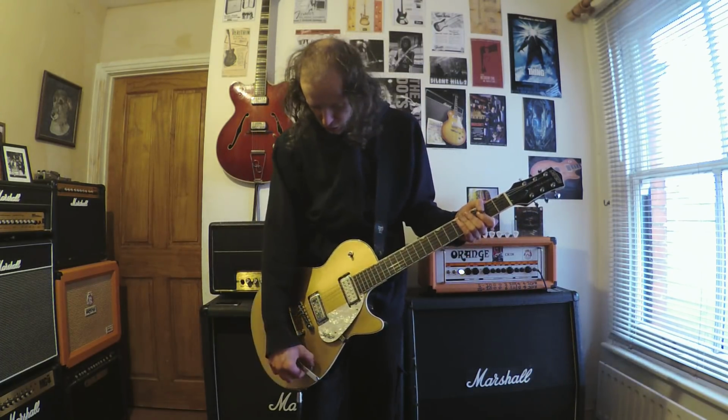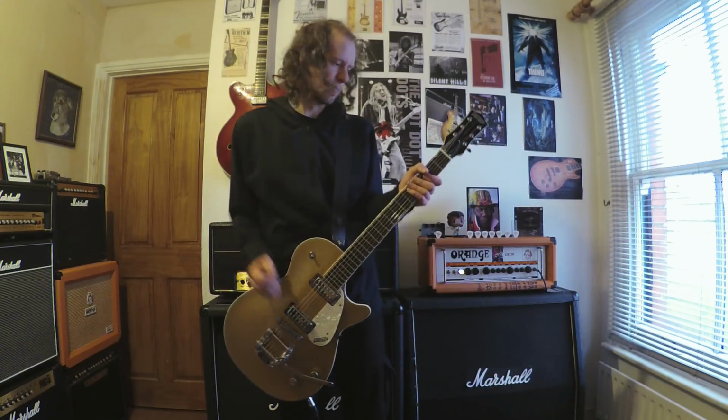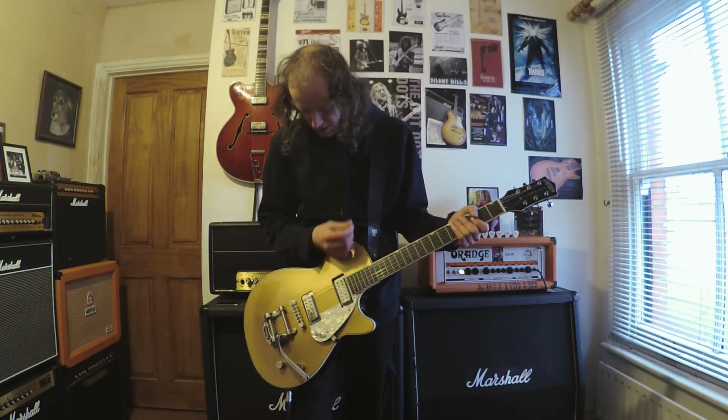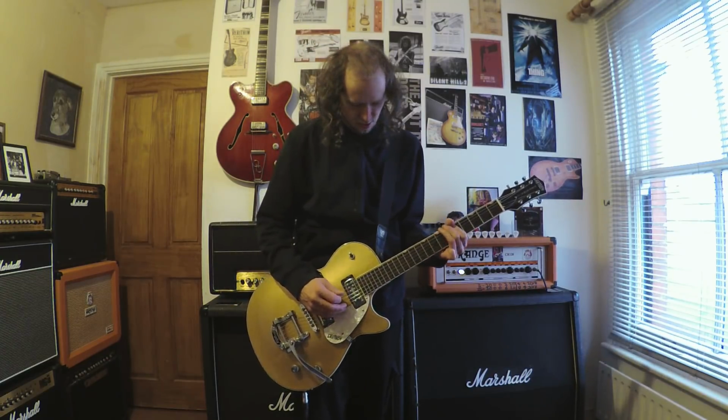Not bad. The G string was slightly sharp, but that's to be expected with G strings, especially on split headstocks, angled headstocks. They're a nightmare to keep in tune. It's always the G string.